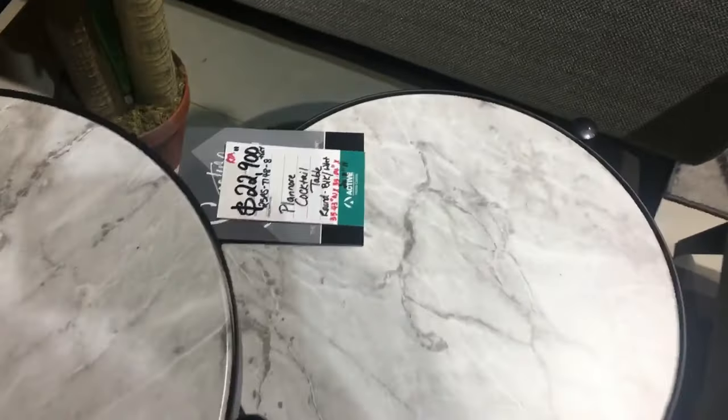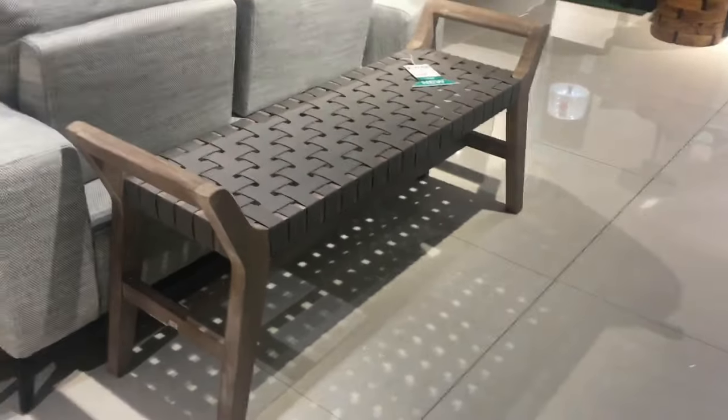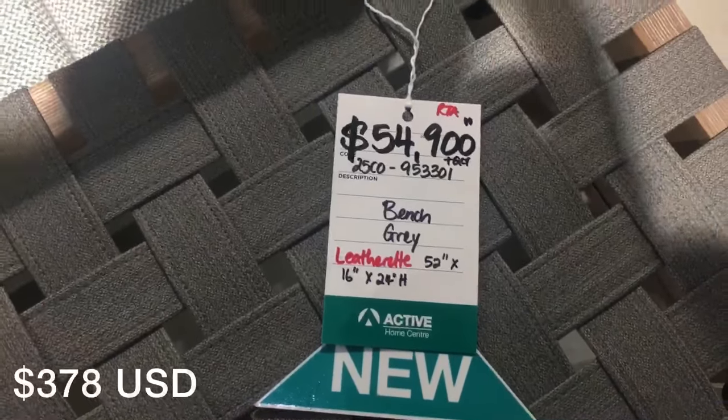So here you have this end table and it's a three layer, it reminds me of a leaf, you know, those leaves in a pond with three layers. All right, losing focus, but this was really beautiful. And then here you have this bench with this nice weaving. This was 54,000. This was really nice.